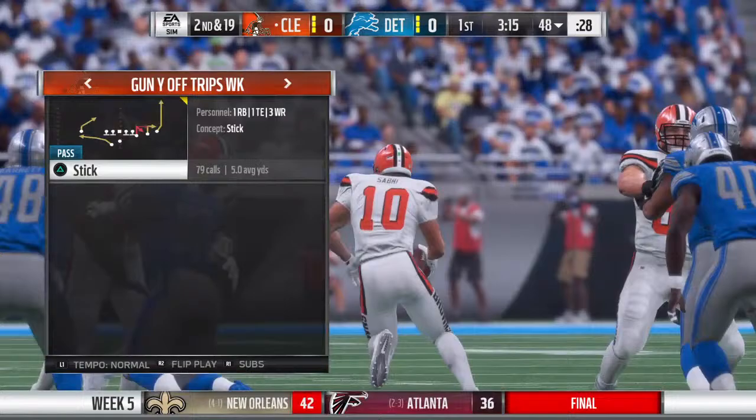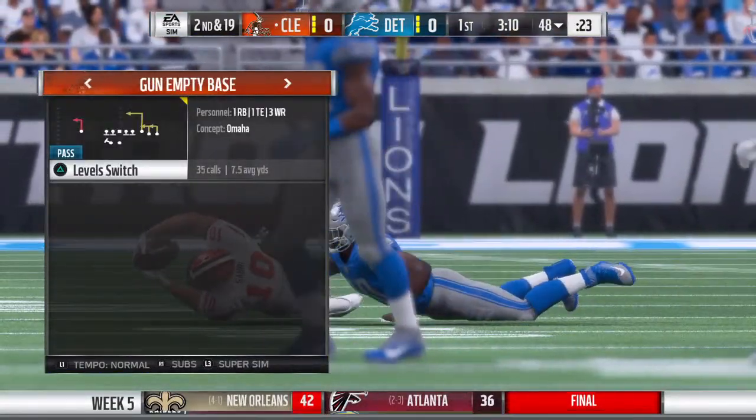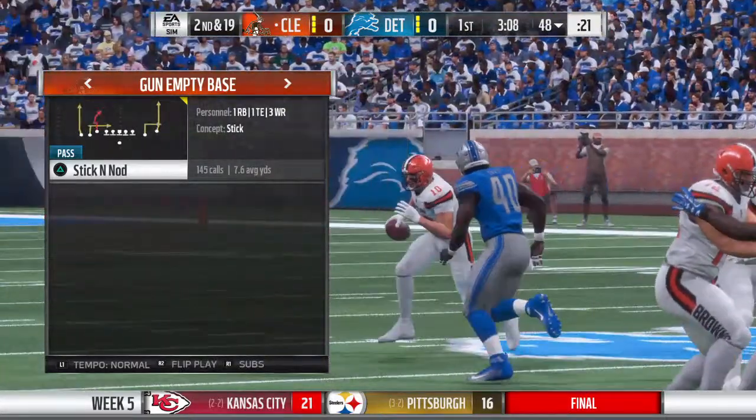Well, that play was the very definition of fast, quick, and in a hurry. Suddenly, he was there. Yeah, blink of an eye. That happened fast and a big sack.